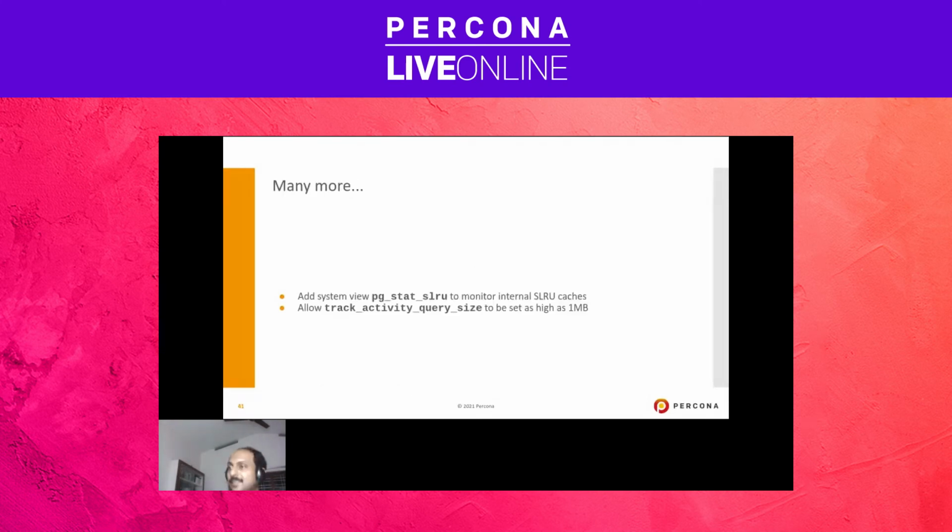And there is a lot more to discuss about the monitoring part. We have another view, pg_stat_slru, to monitor internal SLRU caches. And we can have track_activity_query_size up to 1 MB. I don't know, somebody will write that big query, but we have the option to capture such a big query as well.